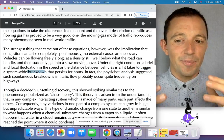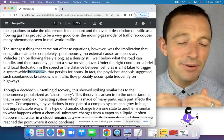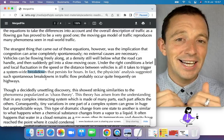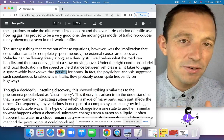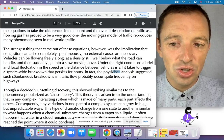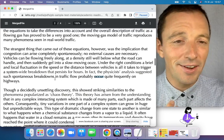Breakdown is when something collapses. If the computer breaks down, the computer collapses. If the system breaks down, the system collapses. If the car breaks down, the car collapses and does not function. That persists for hours, continues and continues for a long time. In fact, the physicists' analysis suggested such spontaneous breakdowns in traffic flow probably happen frequently on highways.